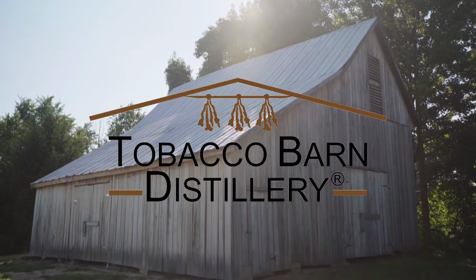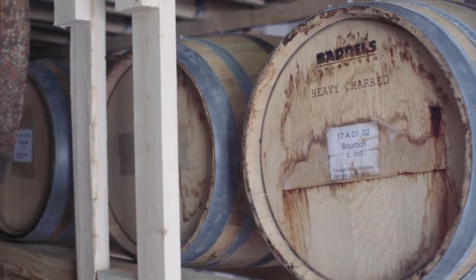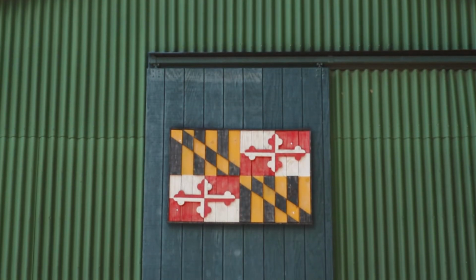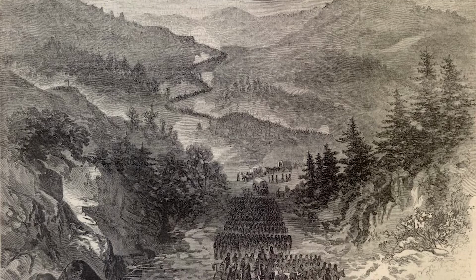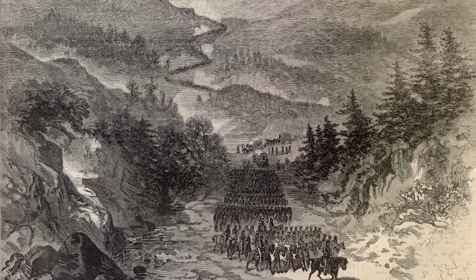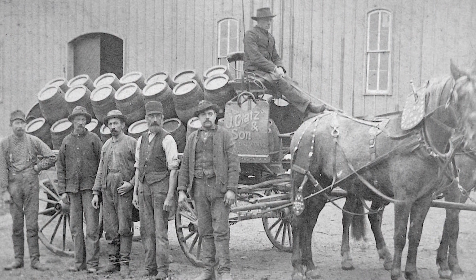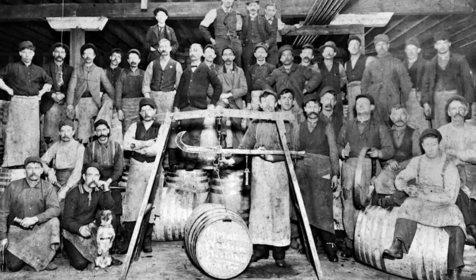A lot of people think bourbon is Kentucky. Hats off to everything that comes out of that state, but they weren't the first guys to make it. Bourbon was born in St. Mary's County, Maryland. In about the late 18th century, there was a migration of people settling the western part of the United States, and they took to Kentucky the whiskey that was being produced locally in St. Mary's County. It was basically the bourbon mash bill, and that's what we're doing at Tobacco Barn Distillery. We're bringing bourbon back home.